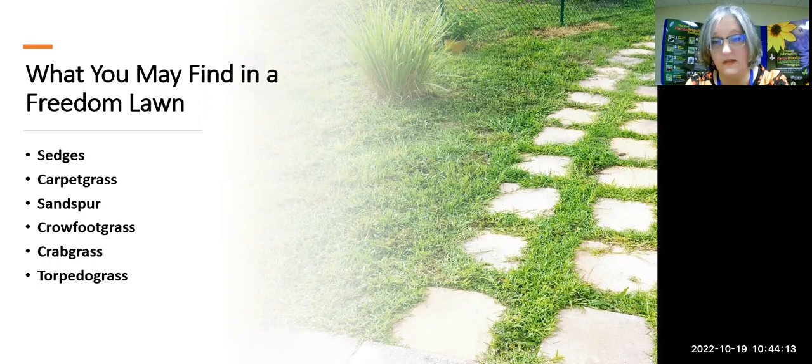I have some sand spur that finds its way into my yard, and I just pull it because that's not something I want there. It's gotten a little out of control in the very back, but in the front, if any pops up at all, I'm hand pulling it and getting rid of it.